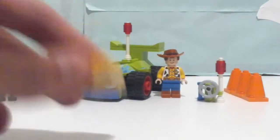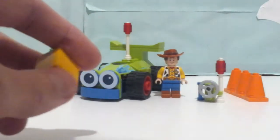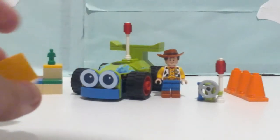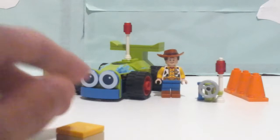But they're really good, and I'm glad they included them, since they're more toys that you can use in a Toy Story setting or display. And yeah, I'm glad they included it, since it bulks out the set a bit, and it just gives a bit more character to it and more toys that you've seen in the Toy Story movies.